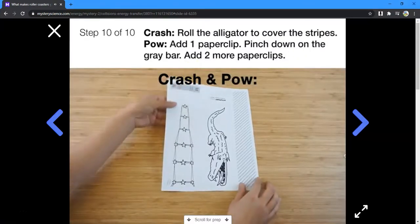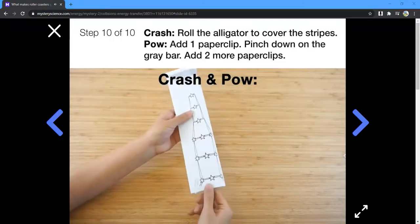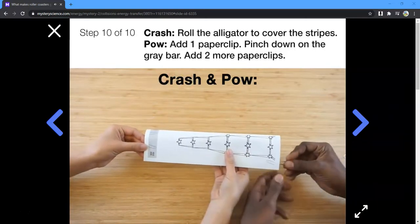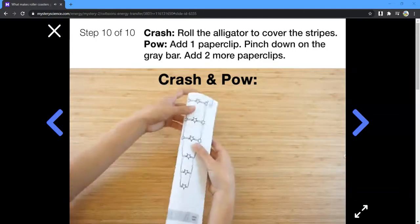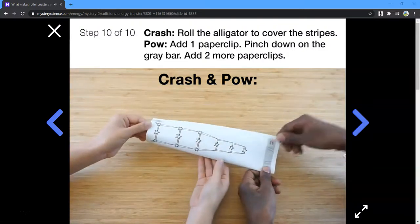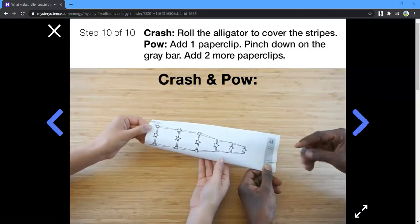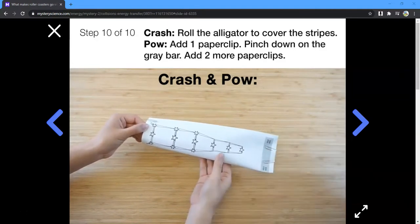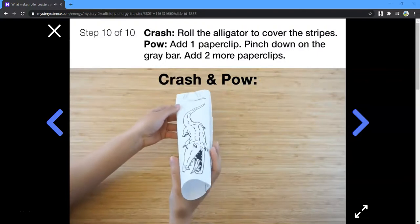Okay, last but not least, time to create the alligator. Here's how to do it. Crash, you'll roll this sheet of paper up like this so that you cover the striped lines. Then, Pow, you'll put 1 paperclip here near the stars. Then, pinch down the gray bar like this. And after you do that, attach 2 more paper clips, just like this. When you're done, it should look like this, with one end closed and the other end, the alligator's mouth, wide open.